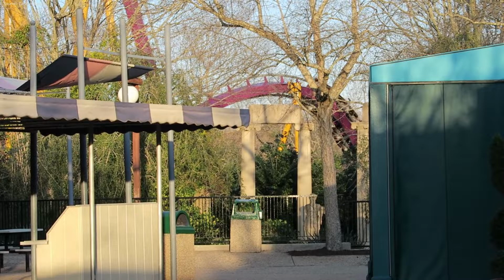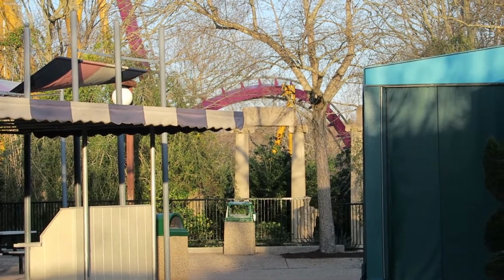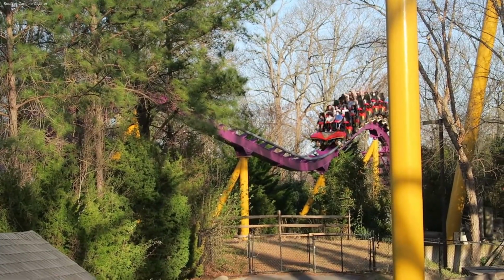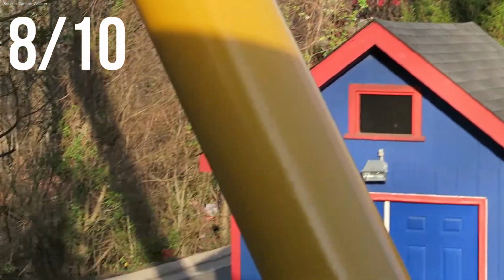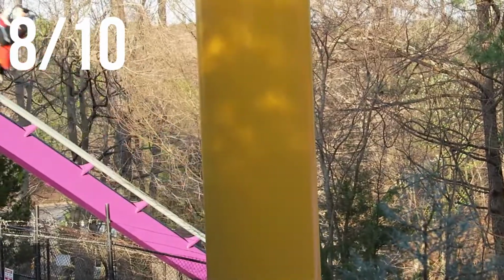So for my final score of the very first B&M hypercoaster, Apollo's Chariot, located at Busch Gardens, Williamsburg, I give it an 8 out of 10. I truly believe this is among the better hypercoasters I've ridden. It's just missing a couple of things to be elite.